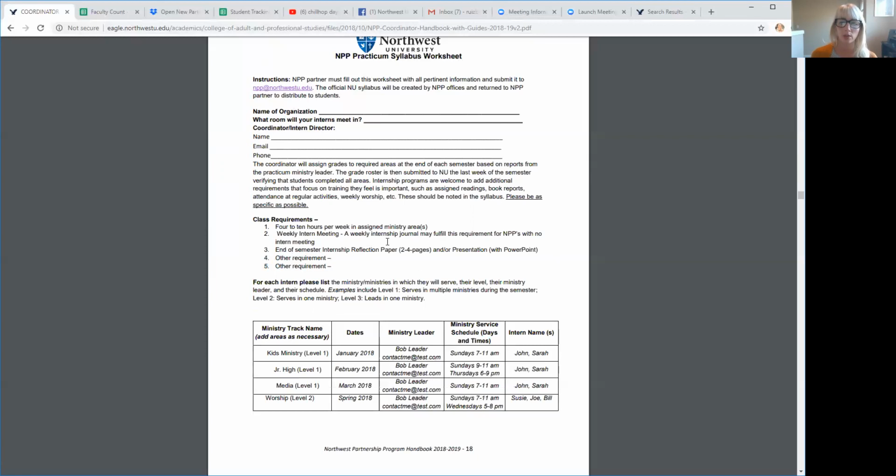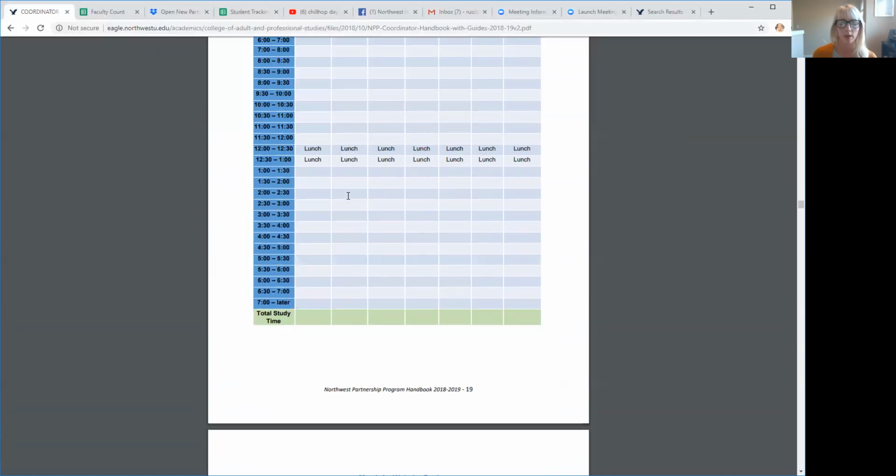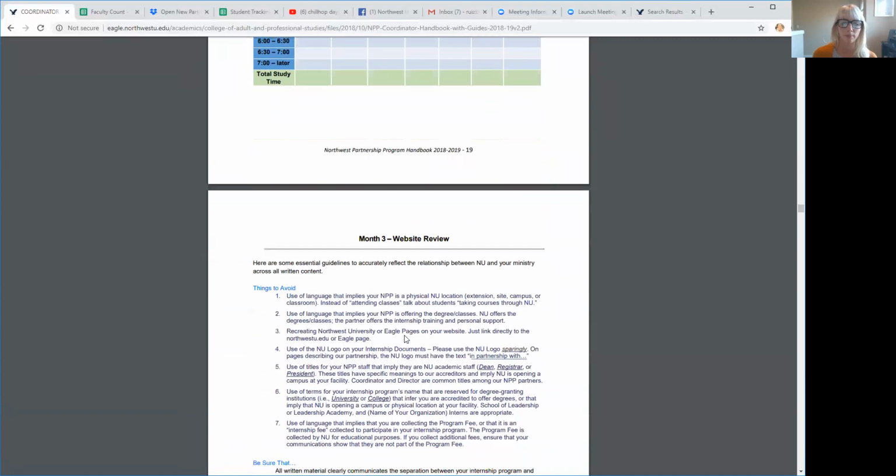If your student is going to be reading a book that's required, or submitting a review at the end of the semester of what they've learned, what they'd like to do better next time, what they need assistance in, that sort of thing. If they're required to be a part of special holiday services or conferences, please list any requirements here. Here's an example you can use for the weekly internship schedule. You can make your own as well.